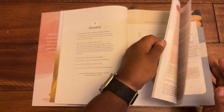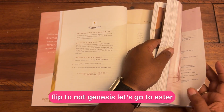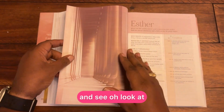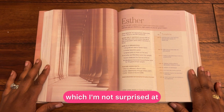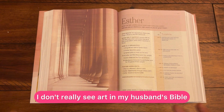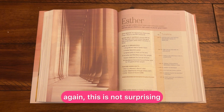So let's flip to not Genesis. Let's go to Esther and see. Ooh, look at that. We have art. We have art, you guys, which I'm not surprised at because this is a woman's Bible. I don't really see art in my husband's Bible, but again, this is not surprising because it is a woman's Bible.